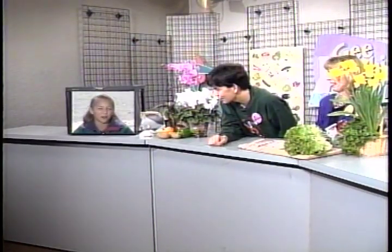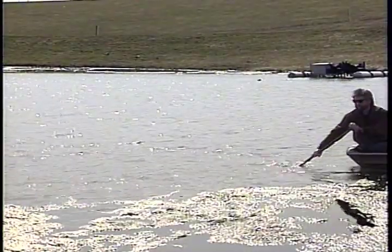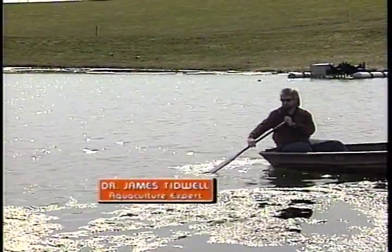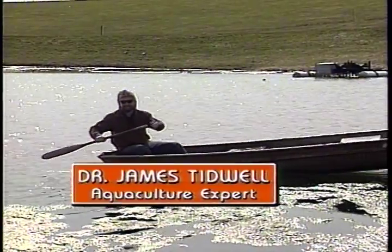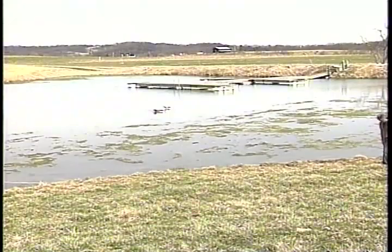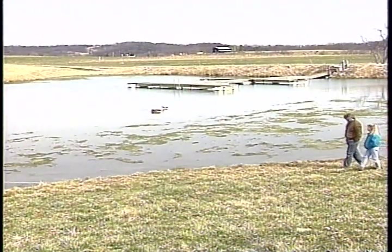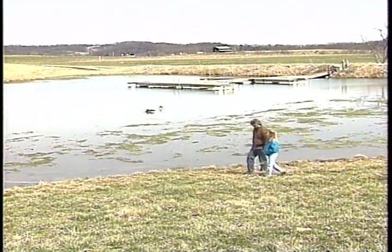If you want to learn about aquaculture, you are going to eventually have to get wet, and you're going to have to talk to some aquaculturists like Dr. James Tidwell. Dr. Tidwell is with Kentucky State University in Frankfort, Kentucky, and he knows all about aquaculture. The reason why we're here by the water is to see what a fish farm looks like and how it works. But why would you want to have a fish farm when you can just go catch fish in the ocean?